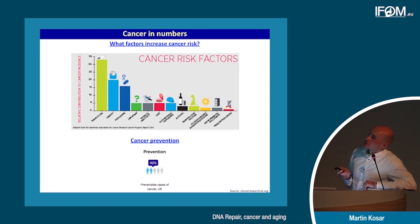Here we have factors which are increasing risk of cancer. Again, it's correlated with factors which are damaging our DNA. So first, the cancer risk factor is the smoke from tobacco. Tobacco smoke is responsible for 33% of all cancers. Second factor is obesity. So if we are not keeping normal weight, then it can lead to 20% of all cancers.